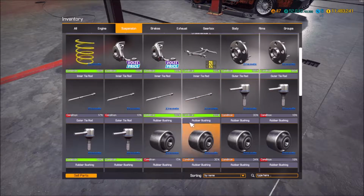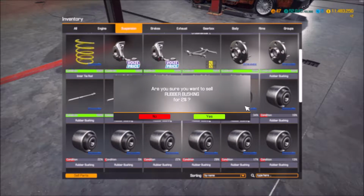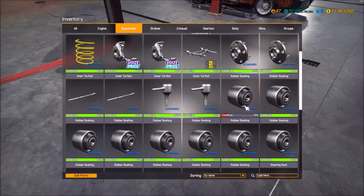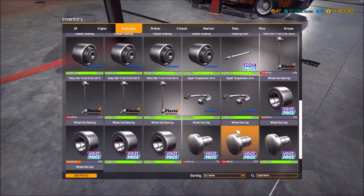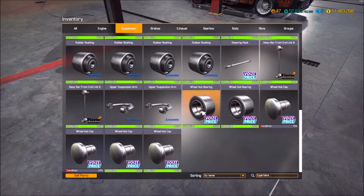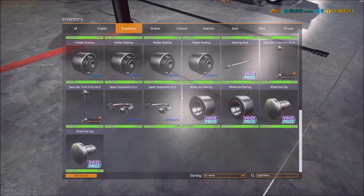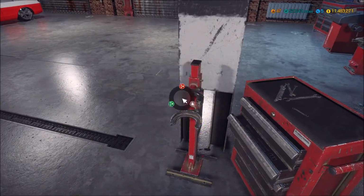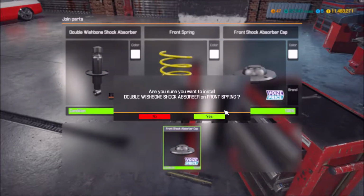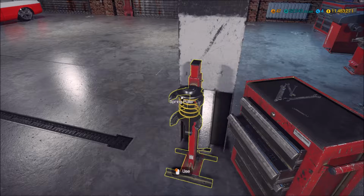Got that. Done with those. Got those. Yep, bearings. We are in it. We are golden. Alright, that wasn't too bad. I figured there would be a lot more parts that were ruined underneath the front end than what was there.